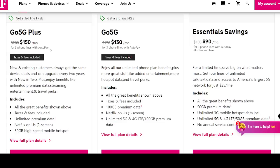By the way, it's going to have to be a checking or debit account because they won't let you use a credit card anymore for Autopay for the discount. Just thought I'd throw that out there. That's happening in May. Reminder, because we learned about that last month. Then you have the Go5G, and that's priced 3 lines for $130.